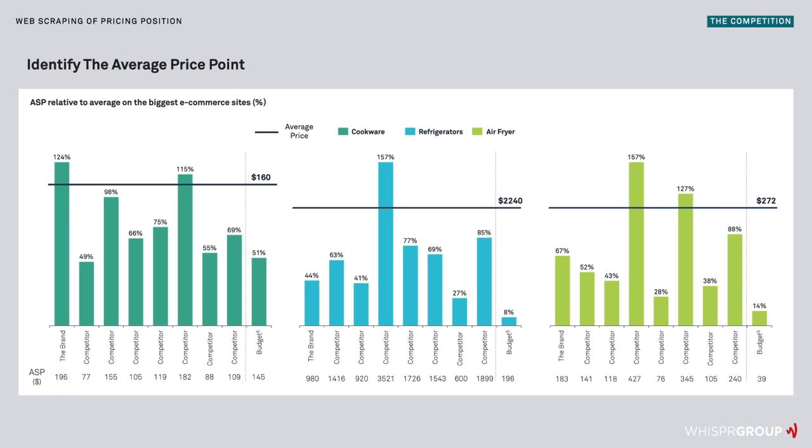So this is fully white labeled. So if you are in the business of launching cookware, refrigerators, or air fryers, please don't make any decisions based on this data. But we're showing here just an example of how 3 different product categories with multiple competitors can be benchmarked to find out an average price point, but also what competitors have the highest price point and the lowest one, and how premium competitors are positioned against budget brands. In this example, the brand also exists in the market, and if you already exist in the market, you can also benchmark to see how you're positioned against your competition.